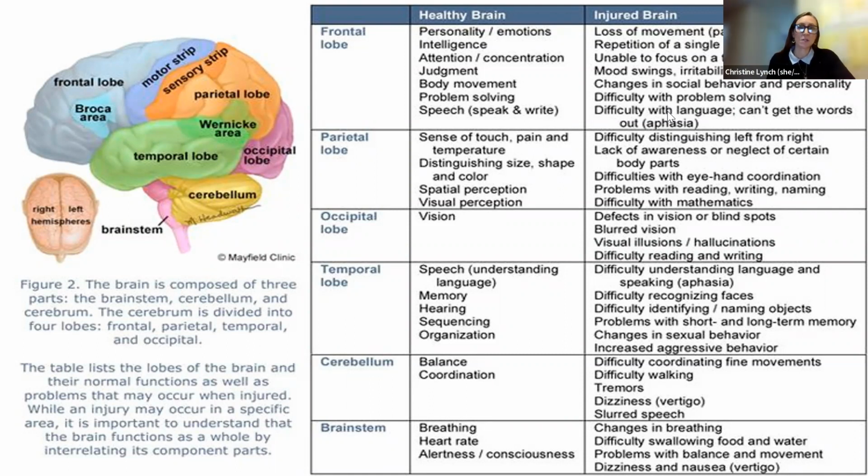The parietal lobe, in a healthy brain, is sense of touch, a lot of sensory pain, temperature, being able to tell the difference between size, shape, and color. That would be really important, say, for driving. You stop at a red light or go at a green light. If you have damage to the parietal lobe, being able to tell the difference in the color would be challenging. Spatial perception, visual perception, so that can have to do with navigating stairs or uneven surfaces outside.